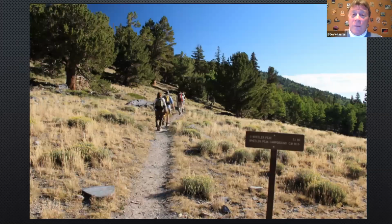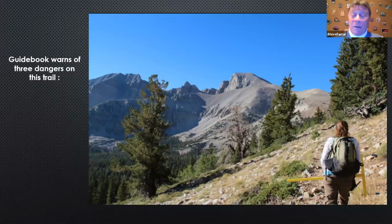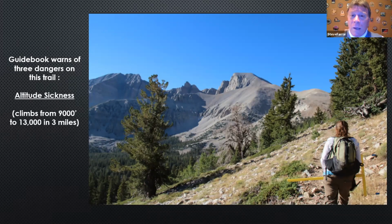It's a 13,000-foot peak, and it's not exactly a technical climb. It's just up that open ridge there. However, the guidebook warns you that you're climbing within 3 miles. You climb from 9,000 feet where the trailhead is up to 13,000, so within a space of 3 miles you gain over 4,000 feet in elevation. If you just drove in and got to 9,000 feet, jumping up to 13,000 you can get some altitude sickness. So you should hang out and camp there and be at altitude for a while before you attempt it, or else you can get altitude sickness.